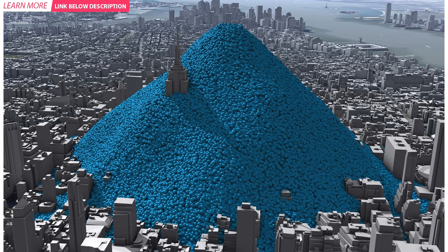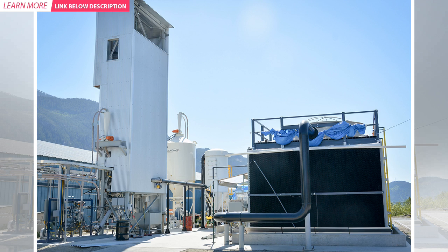One pertinent question: what becomes of the CO2 once it is captured? Further refinement by heating produces a stream of pure, concentrated CO2, which can then be mixed with hydrogen to make a liquid fuel suitable for burning in any compatible internal combustion engine.